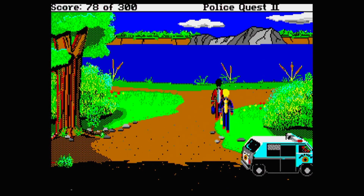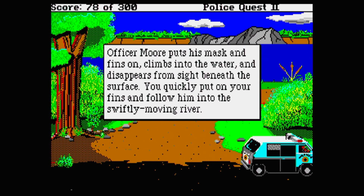Now notice where we're diving into the river, we're kind of in the middle screen. There's still a screen to the left and a screen to the right. Officer Moore puts on his mask and fins, climbs in the water and disappears from sight beneath the surface. You quickly put on your fins and follow him into the swiftly moving river.